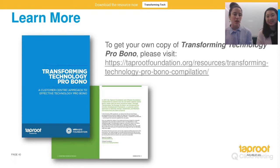It's also very interactive. It has a lot of working documents, like Steph mentioned earlier, creating a project requirements document. There's a template at the back to show how you might create one. There's also a discovery assessment, which helps you go through a variety of questions to start to address what those potential needs or opportunities are that you could tackle through Tech Pro Bono. So definitely encourage you all to download this and check it out.